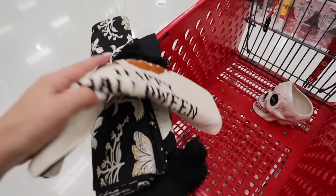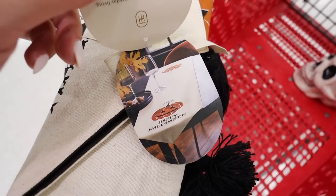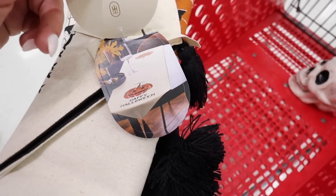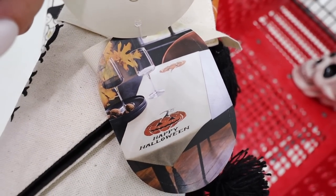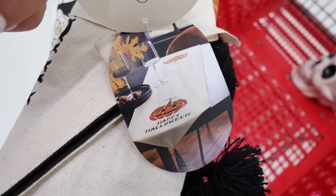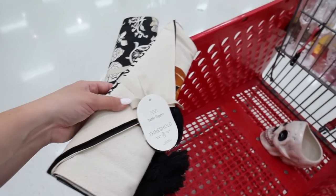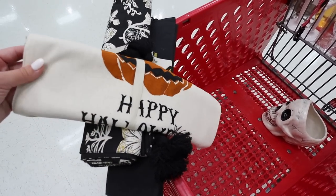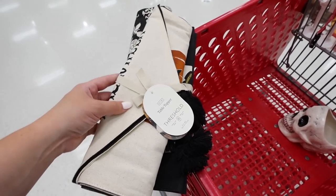We have three new awesome Halloween table runners. This is the first one, and they do have pictures of all of them so you can see what they look like. I love that this one comes to a point at the end and it has this nice tassel. It says Happy Halloween with this jack-o'-lantern. It's like a spooky jack-o'-lantern face, and this one is black on the other side, so I like how it is finished on the other side as well. It's also a really nice linen. Big fan of this. These are all $15.